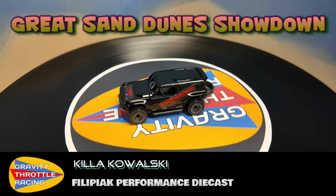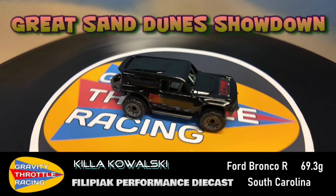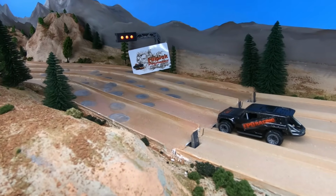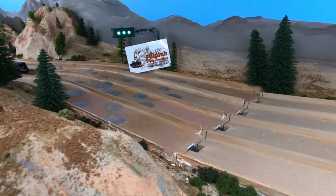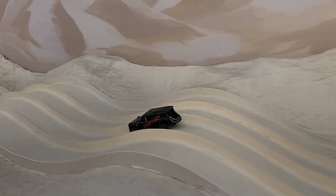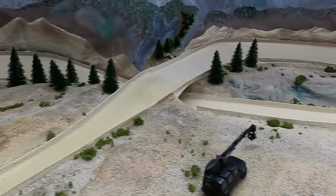Here's a familiar face from Filipiak Performance Diecast, Killa Kowalski driving that Ford Bronco R. That's nice to see. I don't think we've had one of these Ford Bronco Rs on the track yet. And there's a nice good start, and yeah, cleanly over all of the bumps. Filipiak Racing. His fastest time was the first one, and this was a nice run.